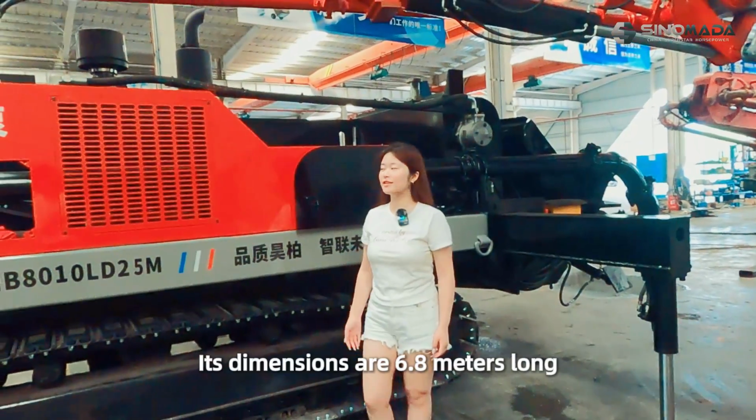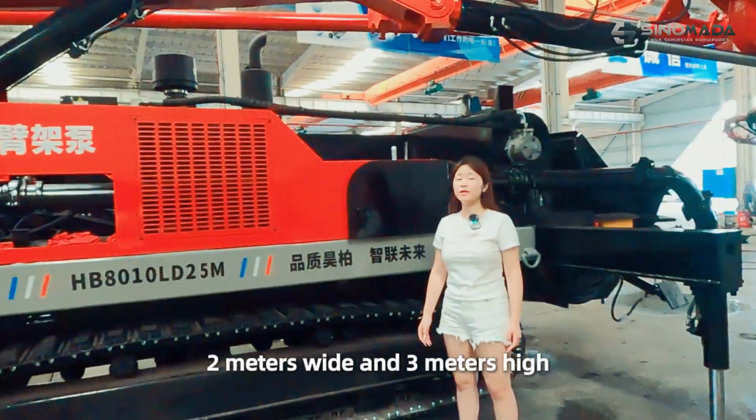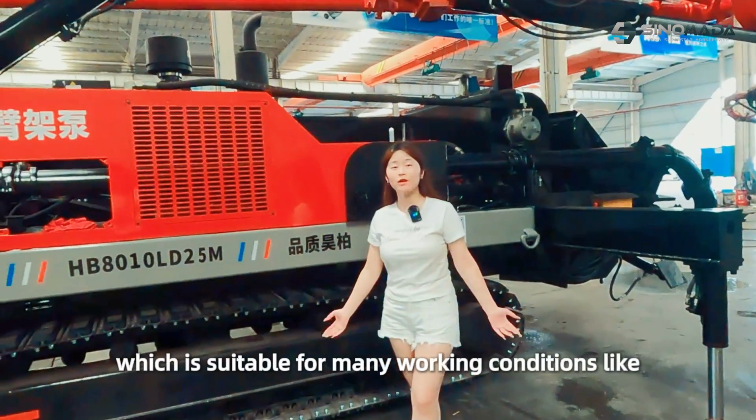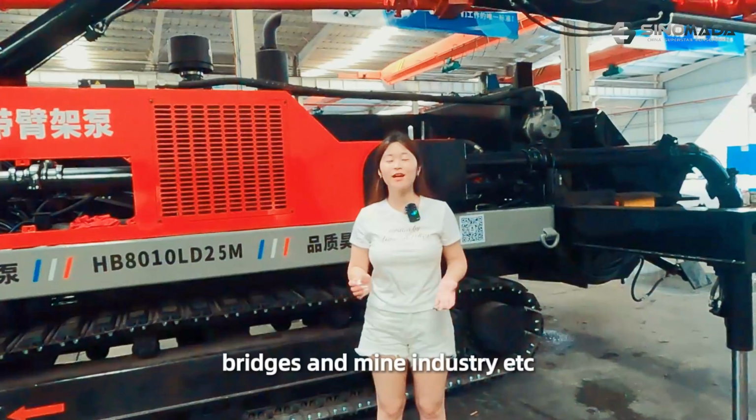Its dimensions are 6.8 meters long, 2 meters wide, and 3 meters high, which can be suitable for many working conditions like building houses, bridges, and the mine industry, etc.